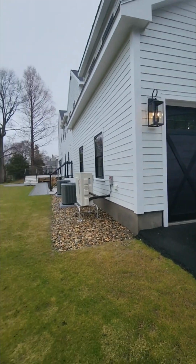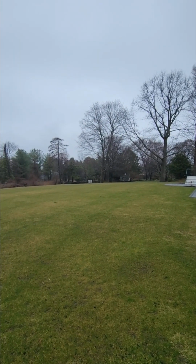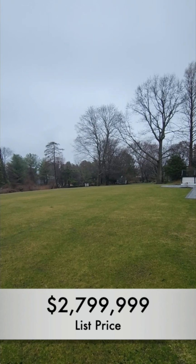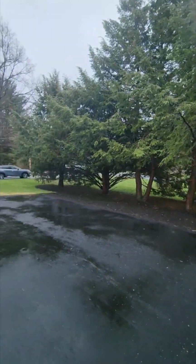And like I said, 13 Alden, right around the corner from Porter Road. So this is a really nice neighborhood. Listed for $2.799, or actually call it $2.8 million. Really nice house inside. High-end fixtures throughout.